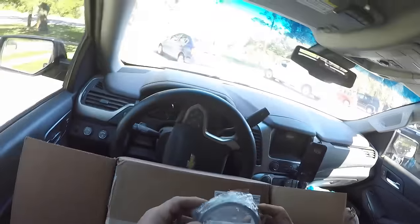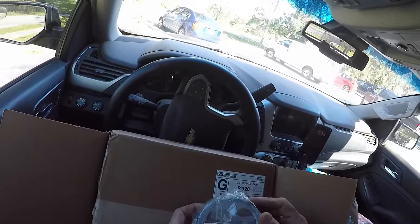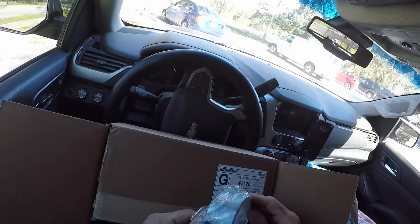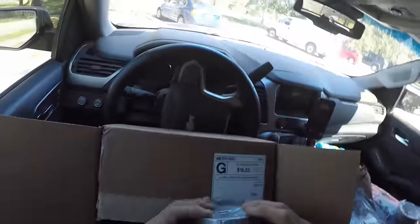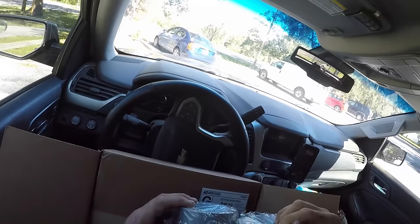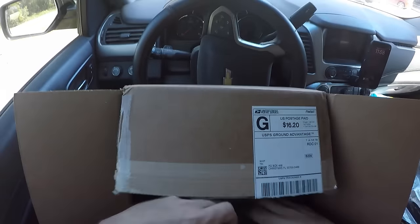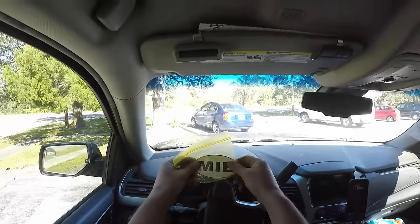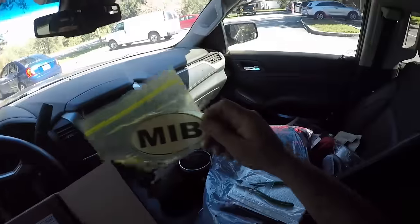We have some, I think this is duct tape. It looks duct tape-ish, just a little bit smaller of a roll. Let's see. Yeah, so this looks like two different versions of duct tape, which is great for the truck to fix things when you need them to be fixed. Look at that. That looks custom made to me. Men in black. We'll have to put that on the trailer for sure.